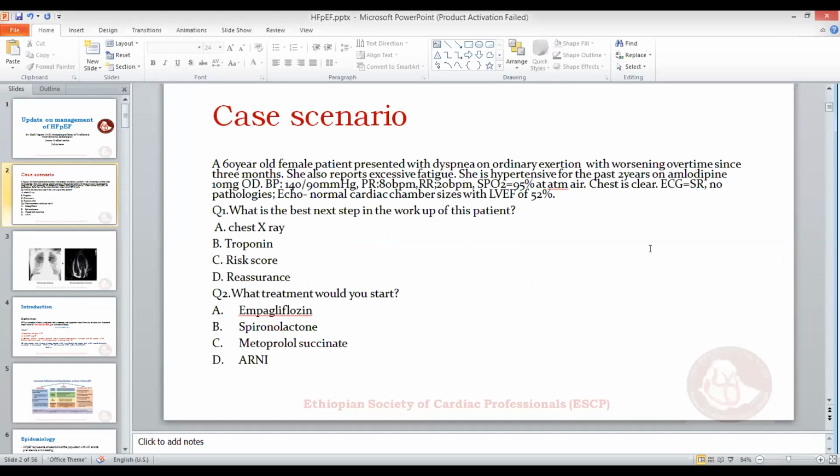A 60-year-old female patient presented with dyspnea on ordinary exertion, with worsening over time since 3 months. She also reports excessive fatigue. She is hypertensive for the past 2 years on amlodipine 10 mg daily. Her current blood pressure is 140 by 90 millimeters of mercury. Pulse rate was 80, respiratory rate was 20, and saturation was 95% at room air.